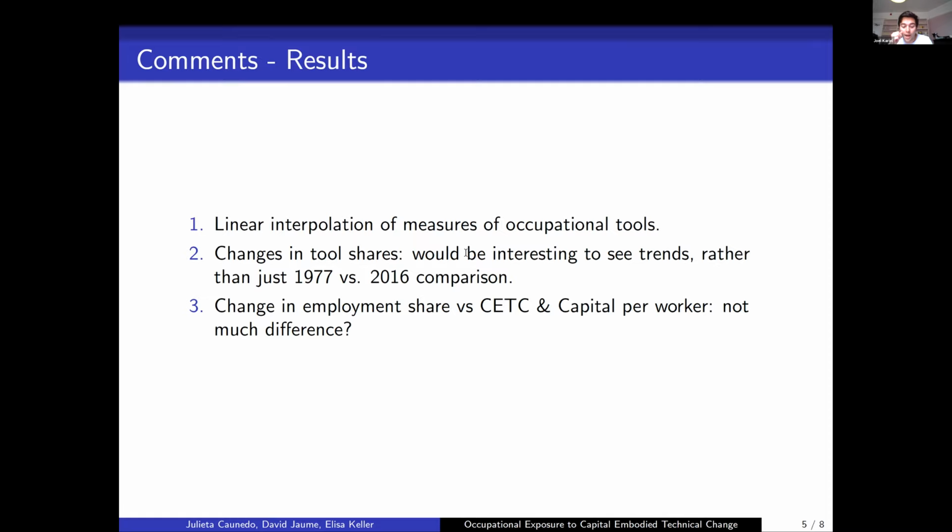And then similarly on the changes in tool shares, you do a 1977 to 2016 comparison, which gives some really stark and interesting findings. But I think maybe just for the appendix, it would be interesting to see the trends in these tool shares over time, because it's an underlying driver of technical change. It'd be interesting to see when these tool shares changed across the different capital categories. So for example, you might get a computer slowdown in the computer tools. And it would be interesting to also see what happens to communications technology, which you say is important.